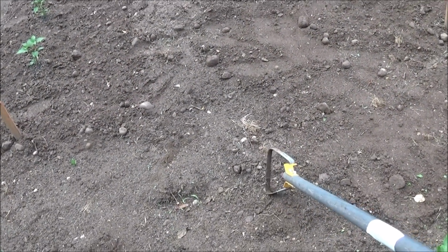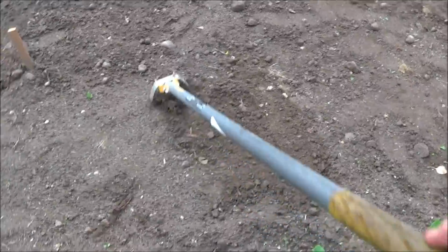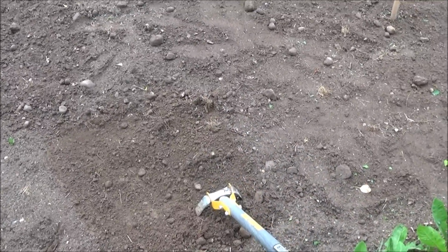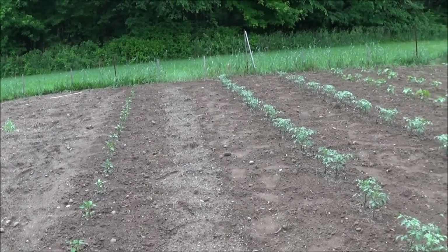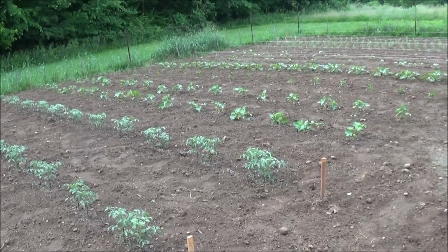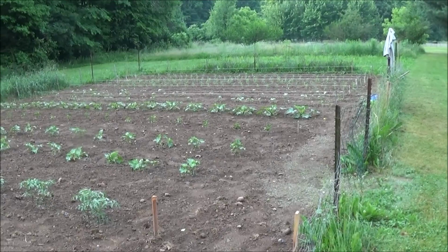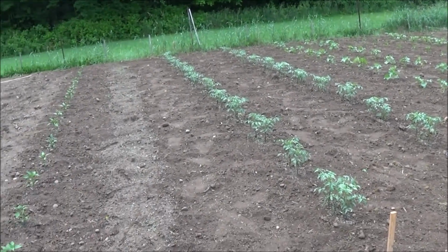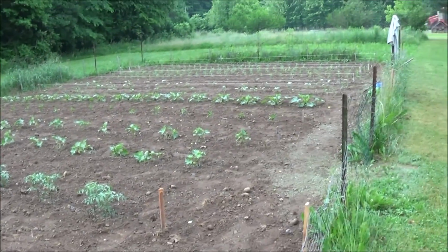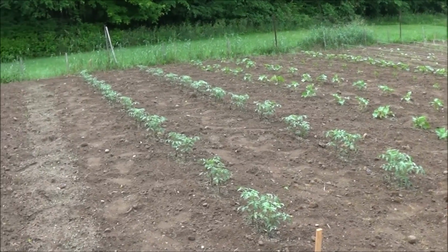And like I showed before, I got this, it's what's called a scuffer hoe, and I just go down my rows like this and scuff up the weeds and then let them dry. I'll probably have to do it frequently for a while until I can get something beat down to where they're not coming up so fast. But it does a good job. Like I said, it took me about 3 hours starting down that end. I scuffed between all the rows, kind of turns the soil, catches the weeds, brings them up, and then I went in between the plants. Tractor coming through, but went in between the plants, and looks pretty good.